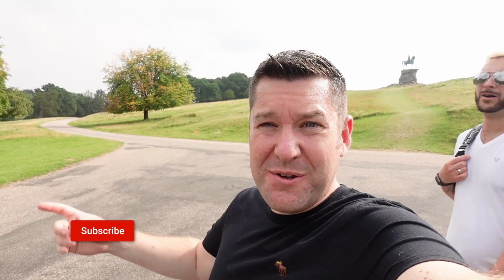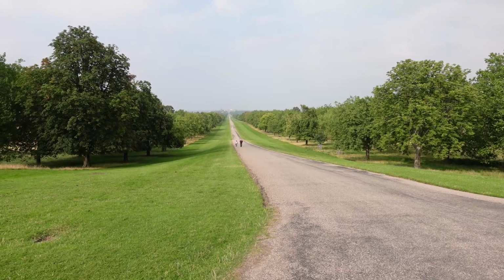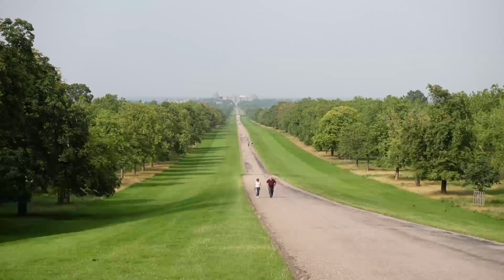So we made it back to where we started. There's the copper horse statue. Oh. That was very hot work on the way back. Whew, I am sweating. One last look at that view though with the castle in the sun. Look at that. Bye Windsor.